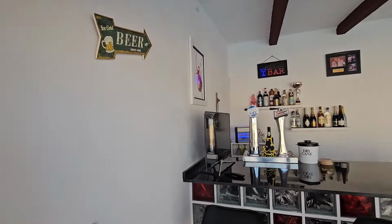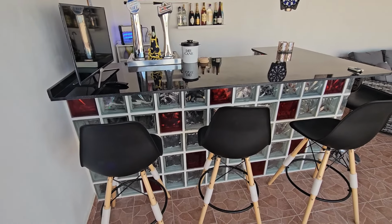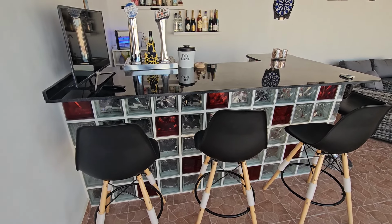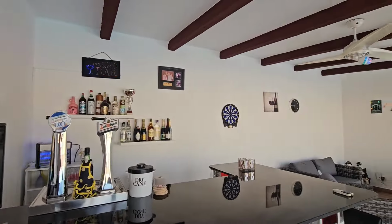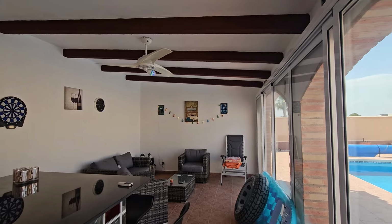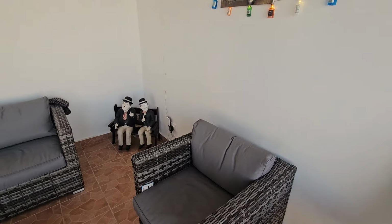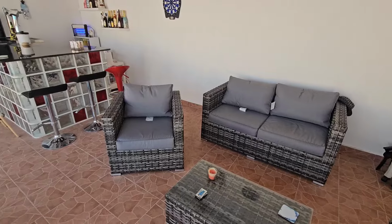So look at this, absolutely beautiful. So the bar is like those glass ice blocks. I call them ice blocks, but they're glass blocks with a nice black granite worktop. Really lovely area. It's nice and cool in here, and these doors open up onto the bar area as well. So this is a nice area if you just want to chill.